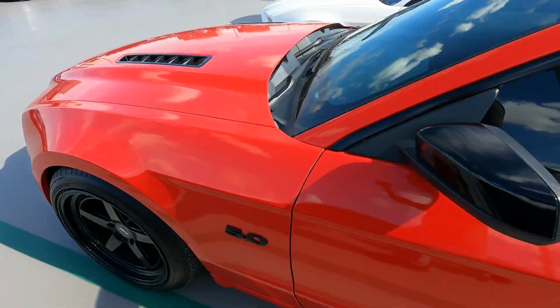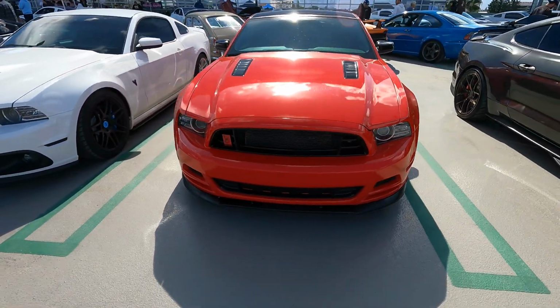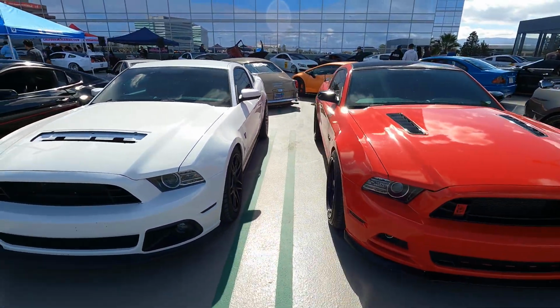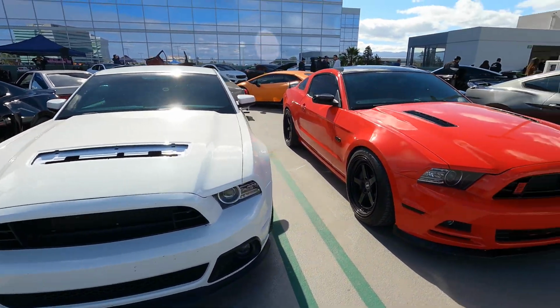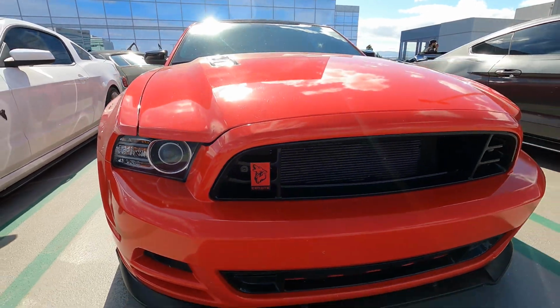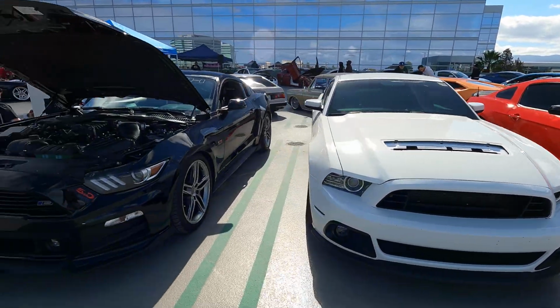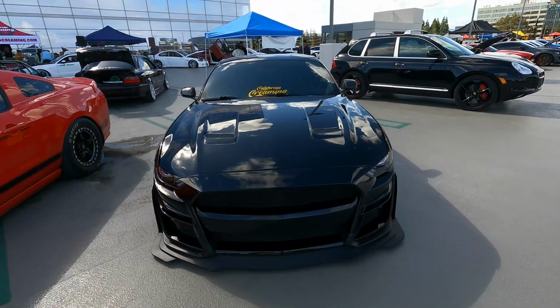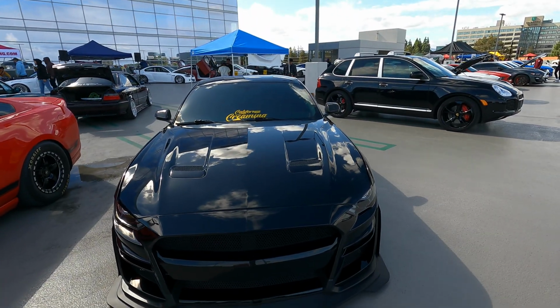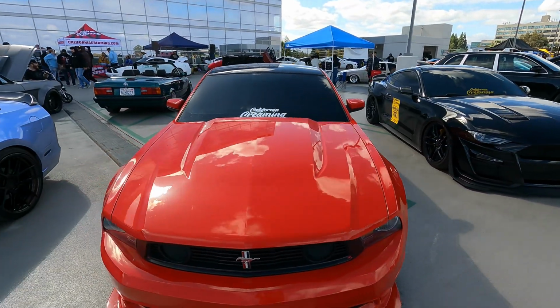More Mustangs, more Mustangs. 5.0. I remember the good old days of the 5.0. What happened to the 5.0? That foxy Mustang. Yeah, the Fox, or whatever they call the Fox body. But this is a Coyote body, okay? He's got a Coyote badge, so this is the Coyote body Mustang. Look at this Mustang. More Mustangs here. We got a whole herd of Mustangs. Look at this one.